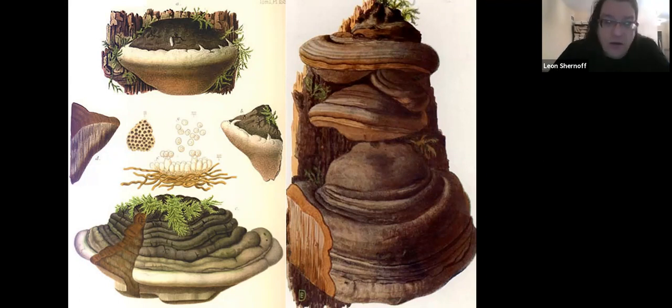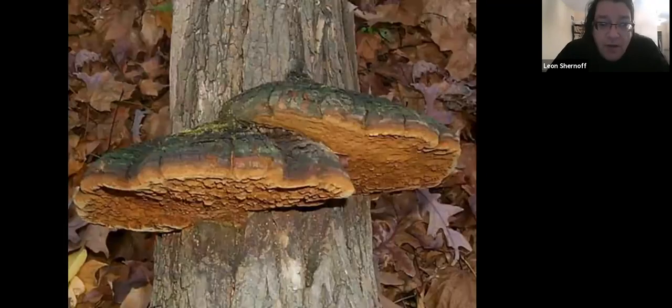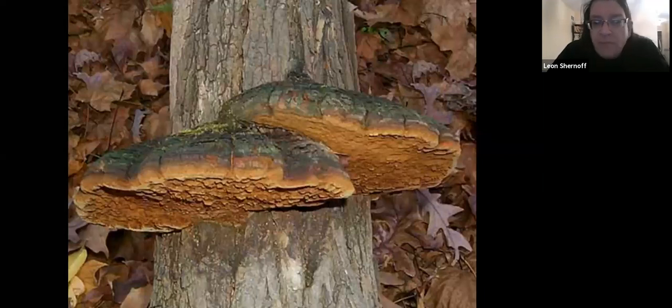So these are incredibly important in these northern indigenous cultures. In Mongolia, they're actually kind of sacred. And Genghis Khan's local name is actually, he's named after one of these mushrooms.